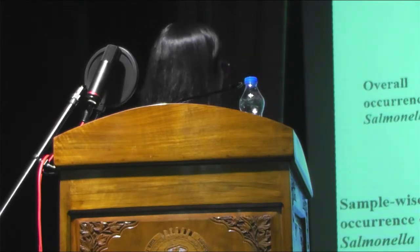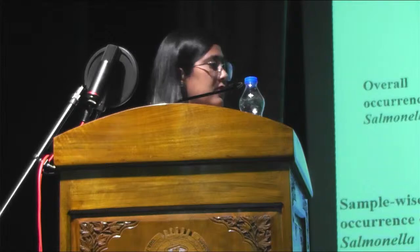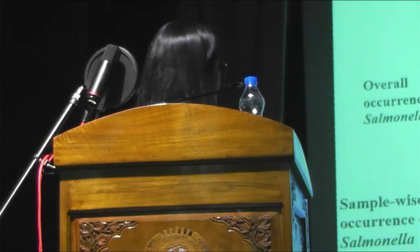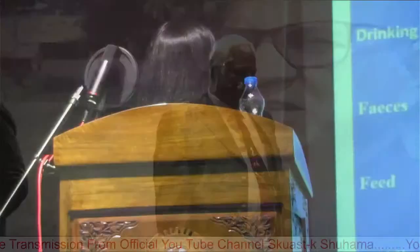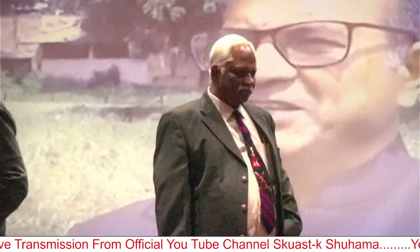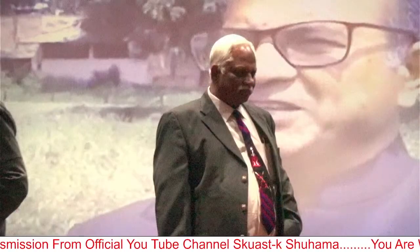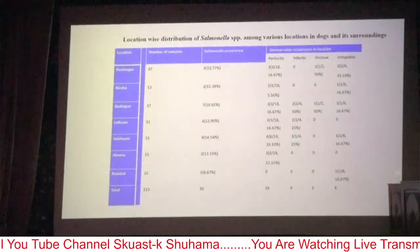And the sample-wise occurrence of Salmonella species recovered from cats and their surroundings: we saw that the maximum occurrence rate was in feces, and after that, the maximum was seen in the bedding. In dogs and their surroundings, the maximum again was seen in feces, and then next was in drinking water. This was the serotype-wise distribution. Location-wise, I found that in Haldwani there was maximum prevalence in cats and their surroundings, and in dogs and their surroundings, the maximum was in Rudrapur.